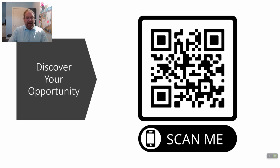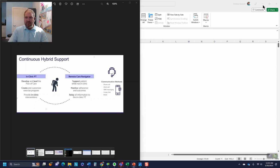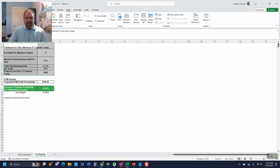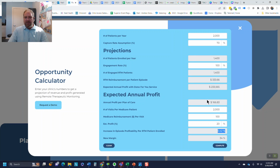Let's talk about what that opportunity looks like. We're going to go to our website here. I've got a little opportunity calculator that we want to use here. All right, so we're going to look at this. We're going to clear this data out. And we're going to look at this top row, or this top section, okay?